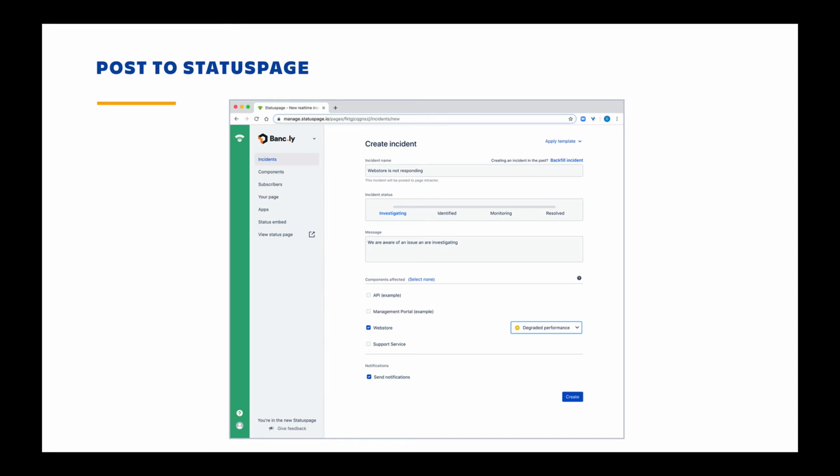One of the other things we can do immediately is we can jump over to Statuspage. Here you can see Statuspage. Its user interface has just changed to be more Jira-like, but you can actually define an incident and communicate that to your customers. So here, in this case, we can have a website generated which says, hey, the web store is not responding, but we are aware of the issue and investigating. So this will head off and deflect further reporting of the same issue.